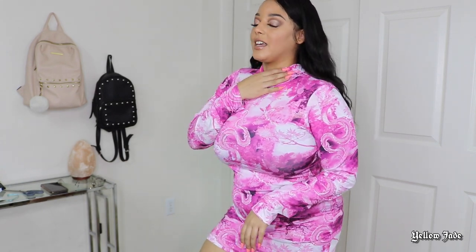And one thing I was a little nervous about was the fact that it had this turtleneck type collar, and the reason why is because I've gotten a couple things from another brand where, anytime they have this type of design, it just hangs down. It's not how it's supposed to be, but this fits really, really nice. It doesn't feel restricting or anything like that.